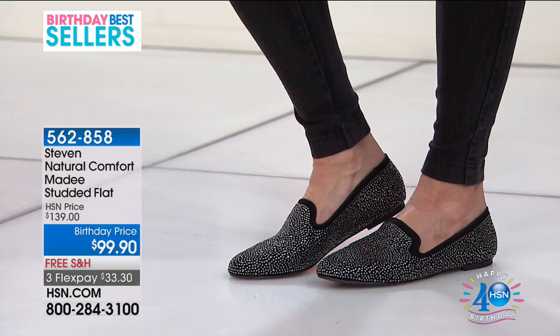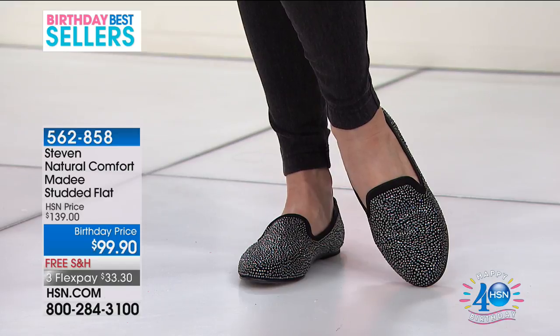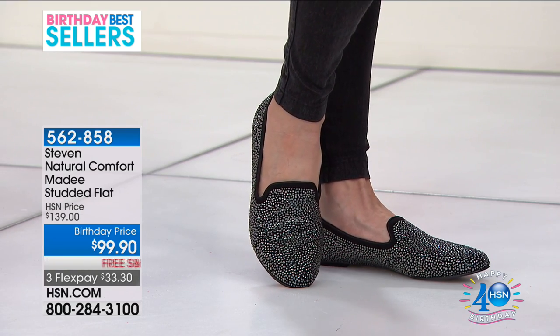And it's a medium width. It's not a wide shoe or a narrow shoe. It's a medium width. I have whole and half sizes from 6 and 6.5 all the way to 12. Take advantage of that wonderful birthday buzz price. 562-858 is your item number.